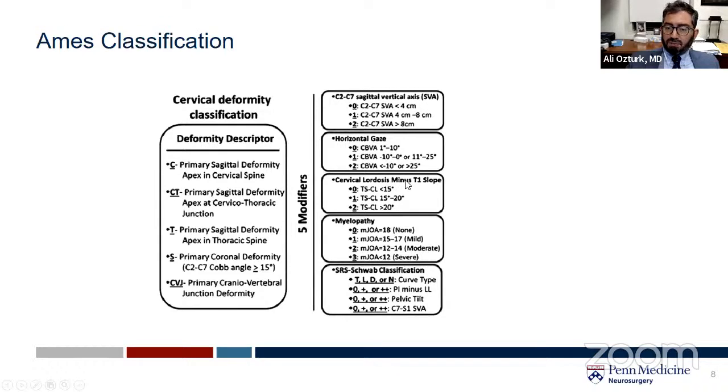the cervical lordosis, or I should say the T1 slope minus the cervical lordosis, which we like to, again, similar to the lumbar lordosis being comparable to the pelvic incidence, we like to be within about 10 degrees of one another, and the presence or absence of myelopathy.